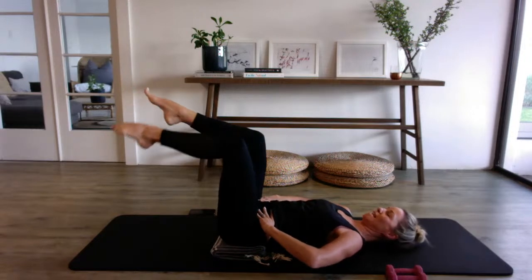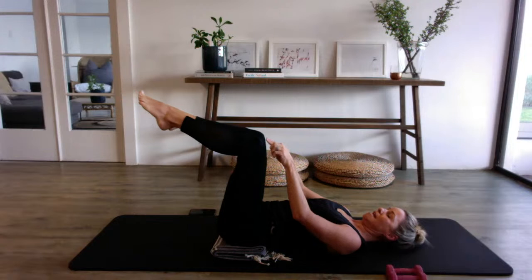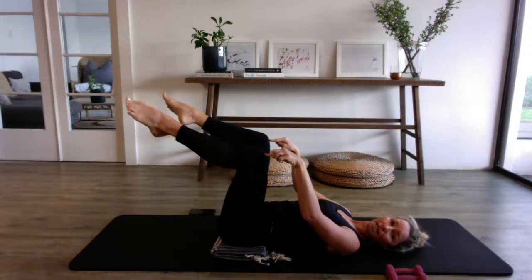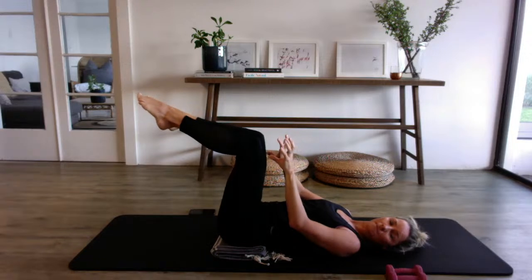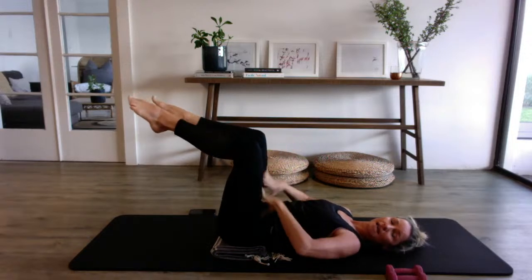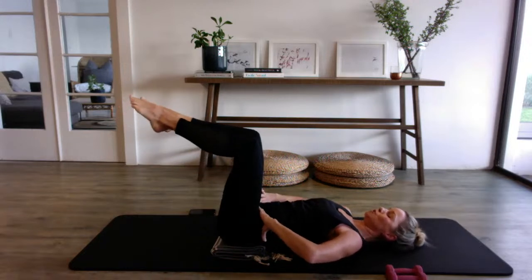Let's do one more. Inhale. And exhale, holding it here. Now knee fold, we're going to take both knees to open. And we're going to gather them as we're rolling the hips back to center, still with a hip width apart between the inner thighs. So we're going to use the breath here again.